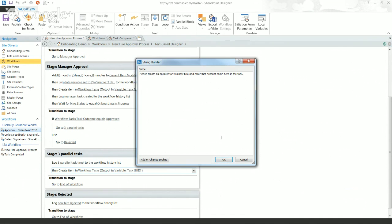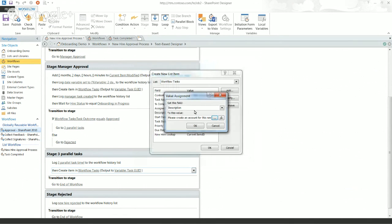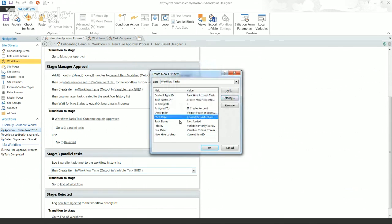All right, and also in this description we can put information about the new hire too. We might do that later. Start date, I'll just say whenever this item was modified, not started. Priority variable, due date. Okay, this one's interesting because the 2 days from now variable has been set way back here. So if this thing waits for a day for the hire status to equal onboarding process, then this variable that I set way up here will not be applicable anymore. That won't be 2 days from now anymore. It'll be only 1 day.